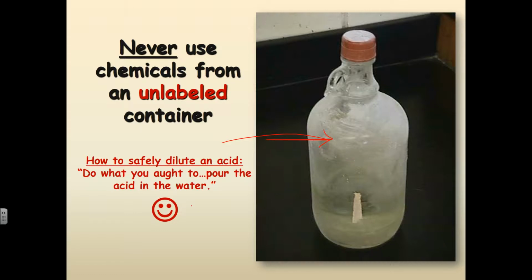Now, since we're talking about acids, I do want to talk about the proper way to safely dilute an acid. This is the second thing from this presentation that you definitely want to write down. So, two things you want to write down, and I'll tell you where I would write them. I would write them on your lab safety rules, or you can just put them in your notes if you don't have your lab safety rules handy. You want to write down the acronym PASS: pull, aim, squeeze, sweep. You need to know that. That's how to use your fire extinguisher. And you also want to write down how to safely dilute an acid.